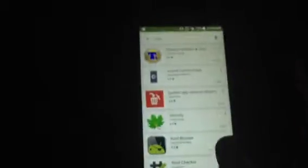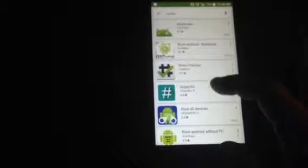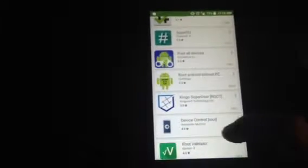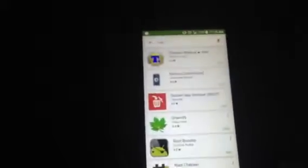Let me just show you. You go to the Play Store, you can just type in root, and let's see what we got here. Root all devices, root Android without PC. And there's actually all these different types of apps. You don't even have to have a computer to root your phone anymore, which is good.